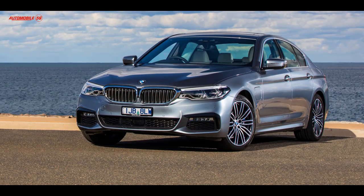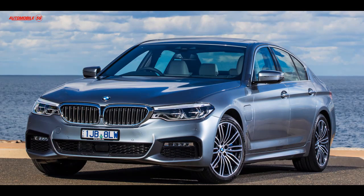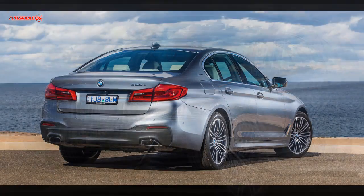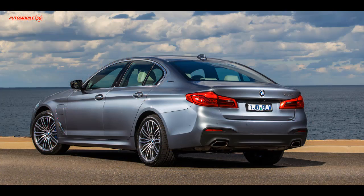2017 BMW 530e iPerformance Review. The 2017 BMW 530e iPerformance PHEV promises landmark parity in pricing and spec to the petrol 530i alternative. But does it come with any shortcomings or compromise in the user experience?